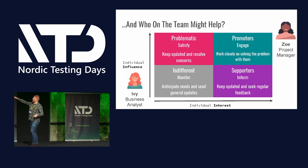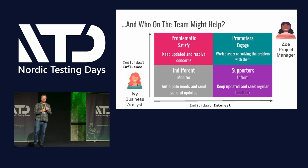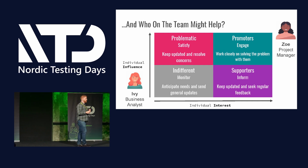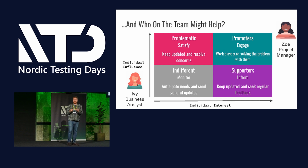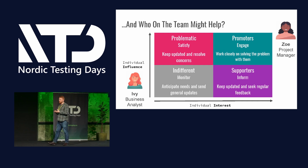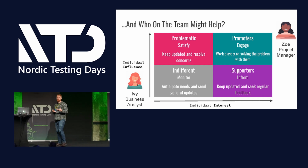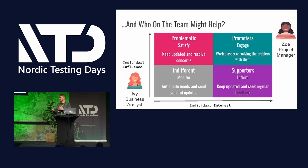Then we have Ivy. Ivy, the business analyst, sits down at the bottom where she doesn't have that much influence over Sue, it turns out, and not a lot of interest either in solving this problem. So Ivy is indifferent. So we should monitor Ivy. By monitor, I mean just keep them updated, share little updates of how the problem's being solved, just so they feel involved, but really, you don't have to do too much effort there.